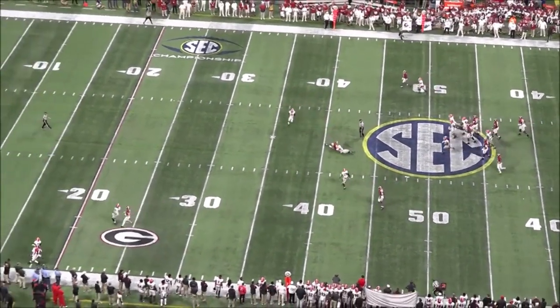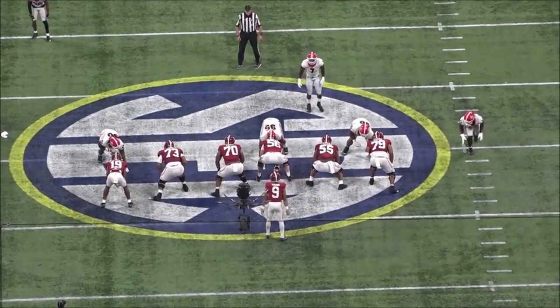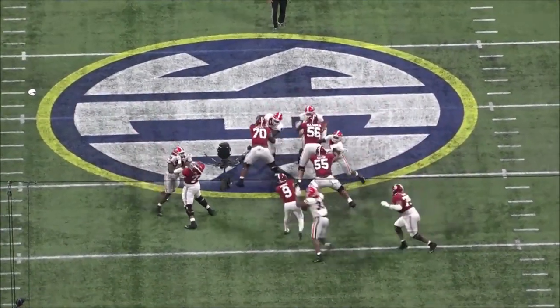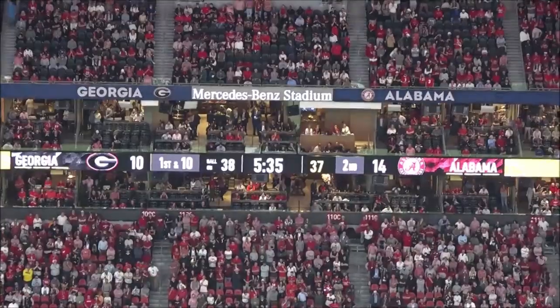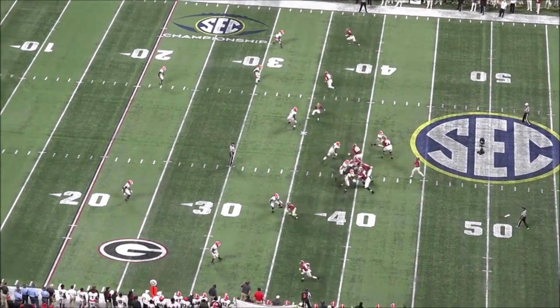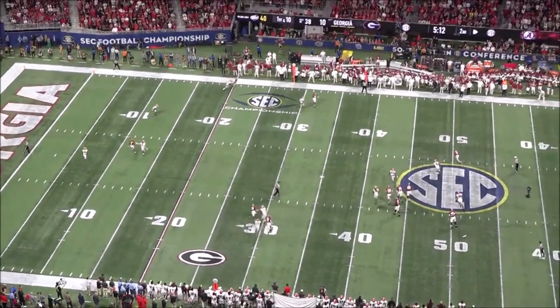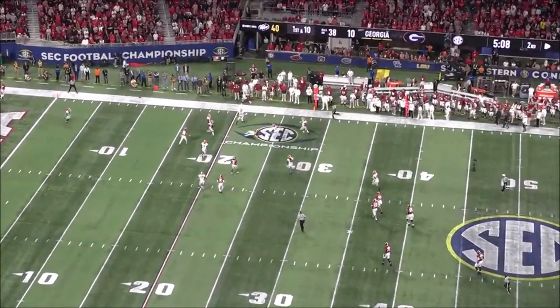Love the way he attacks the middle of the field, man. You have to understand that this is what you want to see as an evaluator. You want to see this quarterback attacking the middle of the field. You want to see these guys throwing the ball down the field, throwing the ball accurately. And Bryce does all those things. Now this is the part of the film session where Mel Kiper and Todd McShay and all those big-time guys aren't going to show you.